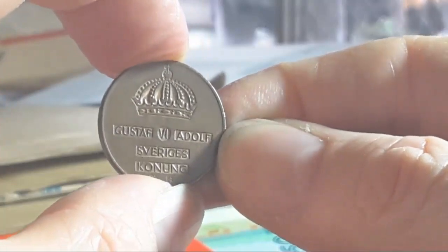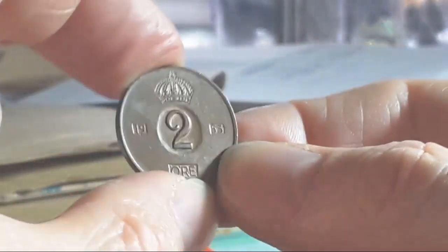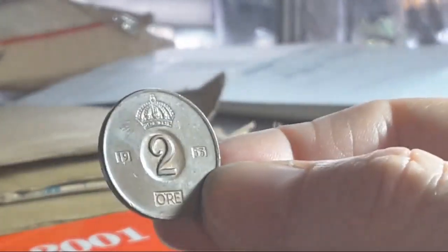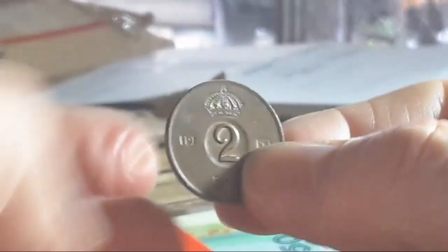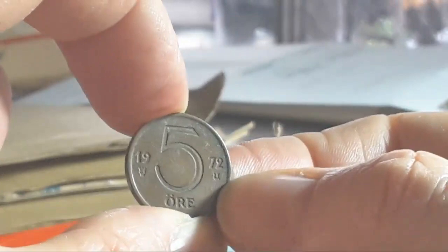So it's Gustav Adolf Cornelius. And they actually changed these in, I think, 1973. They actually removed these ones. Oh, here you go, 1972.